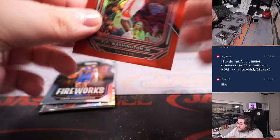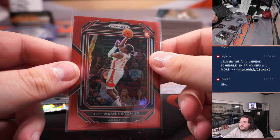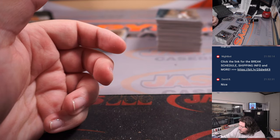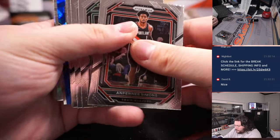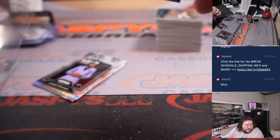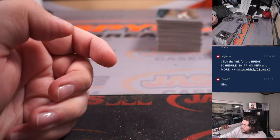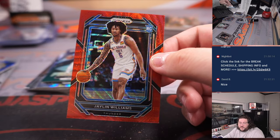Little color match. Ty Washington Jr. red. 281 out of 299. Houston Rockets and Michael. Drew Holiday on the Pulsar. Blue cracked ice of THT, Taylor Horton Tucker for the Utah Jazz. One more for David. 28 out of 125. Drew Timme. Jaylen Williams, J-A-Y, for the Thunder and Johnny Drama.